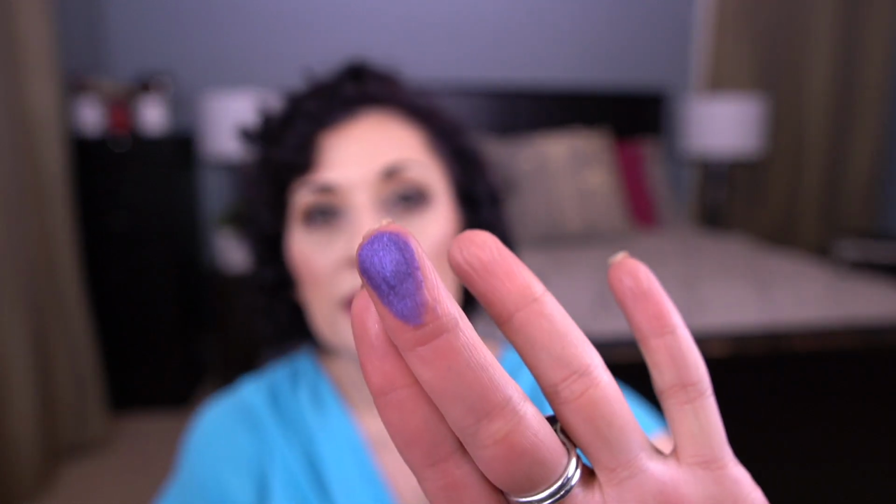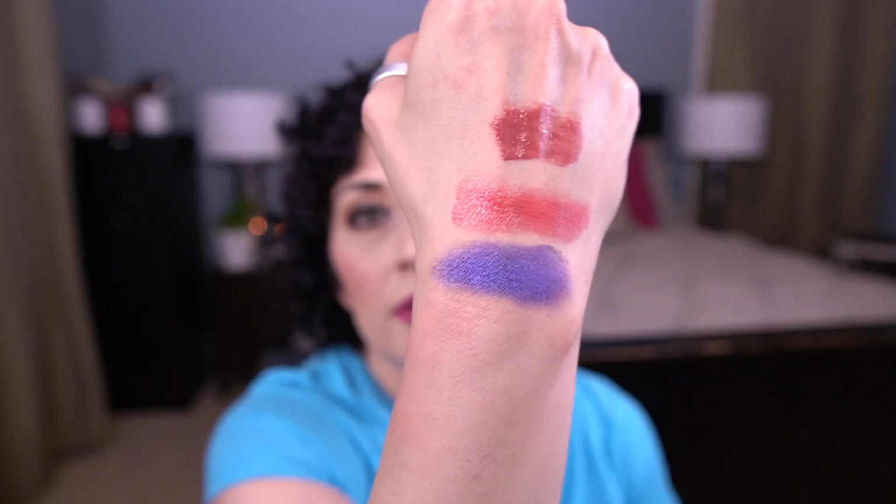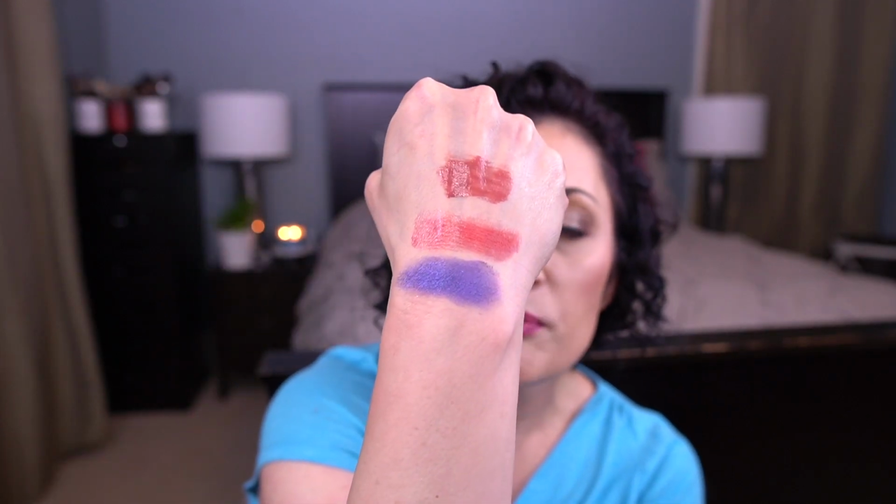So that is what this one looks like. So there we go. It's pretty. I don't think it has as much oomph as I would like it to have, but it'd be great for layering. So we'll see. The next one that's definitely an eyeshadow, this is the Ofra eyeshadow in Millennium Gold.